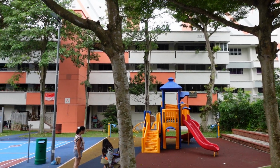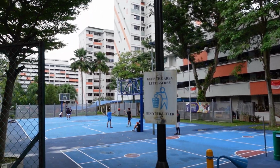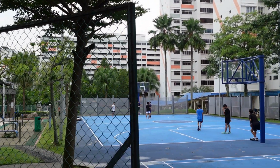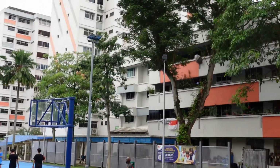Finally, there's so much to talk about how we can enhance the life around the big social housing blocks. But we probably have to make a whole documentary about it. So before we sign out for today, here is a bonus tip. If you're asking me, I would totally live here.